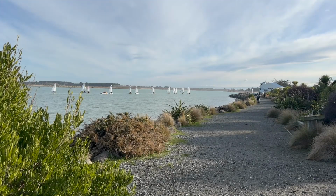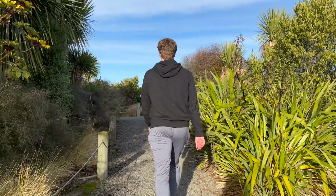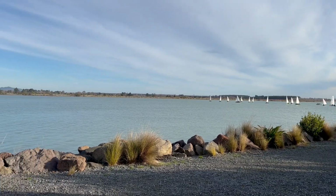Day 2 is a road trip of Christchurch's northern beaches. We did this as a very spontaneous day out without knowing what to expect. We were not disappointed. We started off with the Pines Beach and Waimakariri River.